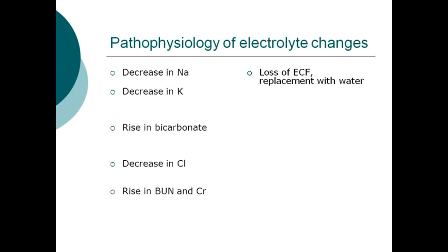Why did he have a decrease in his potassium? Increased K excretion due to enhanced distal sodium reabsorption at the cortical collecting duct from the diuretics that he was taking.